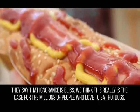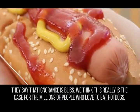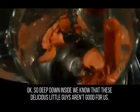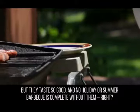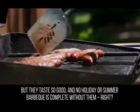Hot dogs. They say that ignorance is bliss. We think this really is the case for millions of people who love to eat hot dogs. Okay, so deep down inside, we know that these delicious little guys aren't good for us. They're loaded with preservatives and chemicals, which shouldn't really be put in the human body. But they taste so good, and no holiday or summer barbecue is complete without them, right?